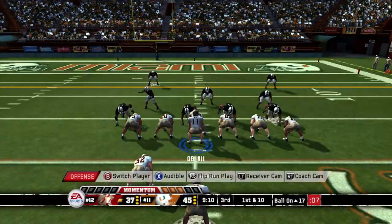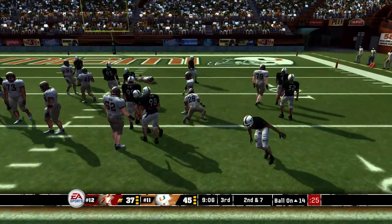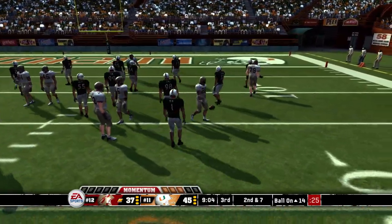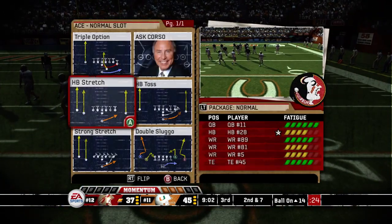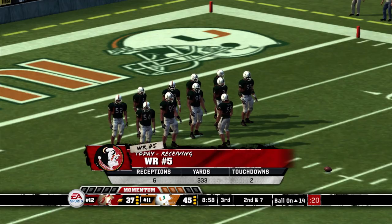They're in the red zone again, but this time they should be thinking touchdown. Here's the give, and he's tackled at the 14. And the halfback carries for a pickup of three. Second and seven. Ball on the 14-yard line.